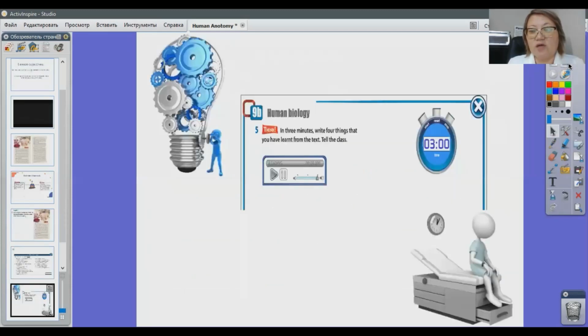Then after that, they will be given 3 minutes. Maybe they will work in groups, maybe they will work in pairs. In 3 minutes, they write four things that they learned from the text. They will go to session rooms and talk and discuss these things. Then after 3 minutes, they will come back and give their opinions and ideas according to the four things that they have learned from the text.